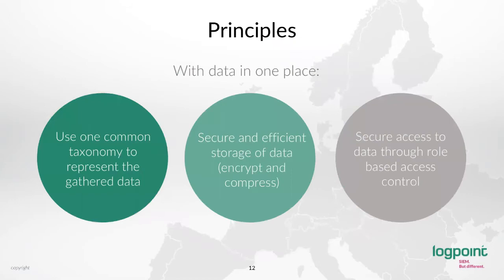Principles. So we use one common taxonomy. It makes it incredibly easy to search for the data across the wide network. And you'll see that when we get into the demo. It essentially means that with one search, we can search across a multi-vendor environment. So maybe you have a Cisco firewall and you also have a Palo Alto firewall. With one search, you can search both of these devices. We can store the information securely and efficiently, so we can encrypt and compress on the fly. As the logs are coming in, we just compress them down, save you storage, and then of course we can encrypt on top.